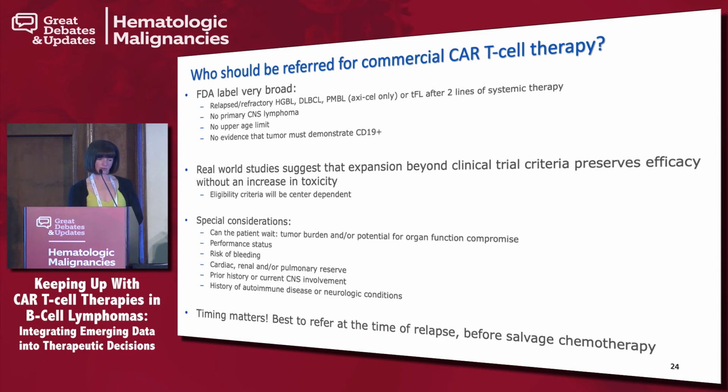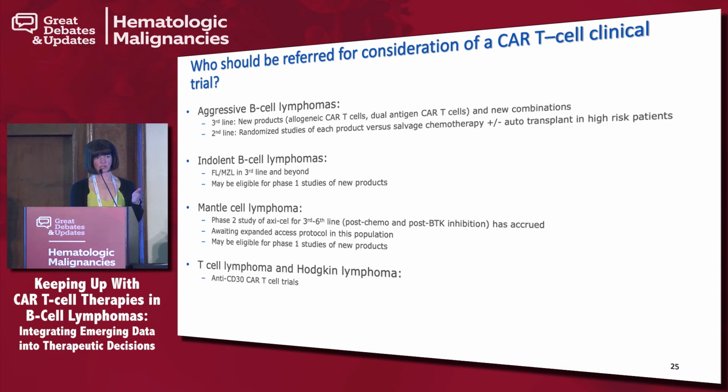So it's best to refer patients at the time of relapse, even before salvage chemotherapy, so that patients are cued in, so that if they don't have a response to salvage chemotherapy, they can be shuttled into CAR T as soon as possible.